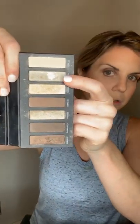All right, so I'm now going in with the shade Sincere, which is this really pretty grayish champagne, and I'm going to put it on my finger, and put it on the inside corner of my eye and blend it up onto my lid.